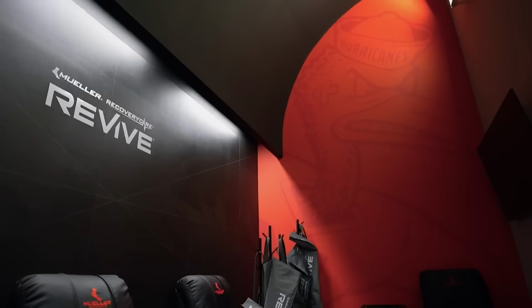This is our relaxation room. Real quick, if you want to step in here. Midday or during practices, guys can get on the recovery boots. Want to take a nap after a long day of classes, people come in here, take a little break. We got the TVs in here, the hot tub.